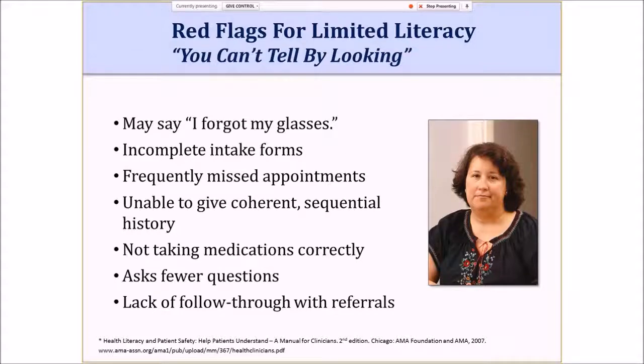So all of us, clinicians and researchers, have figured out some red flags for low literacy. One of the most common we've encountered is, I forgot my glasses, I want to show it to my adult child. Incomplete intake forms doesn't mean the patient doesn't care or isn't trying to answer, but perhaps they can't navigate or fill out the form. Diseases have long words that are complicated that may not be in the vernacular. Missed appointments. Every clinician has experienced this.